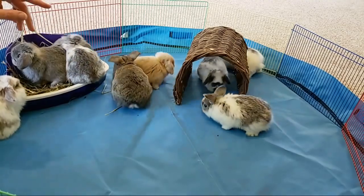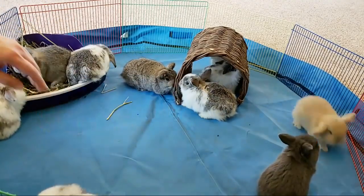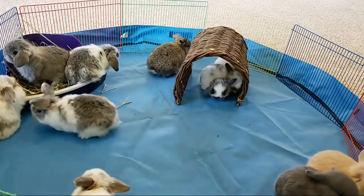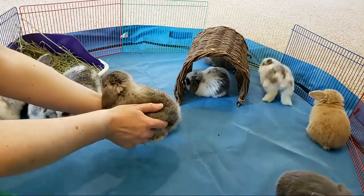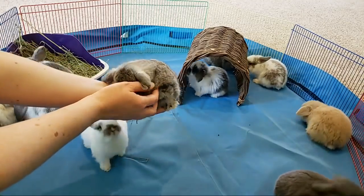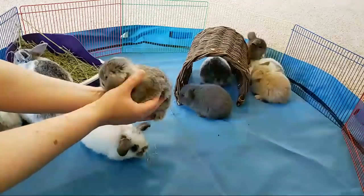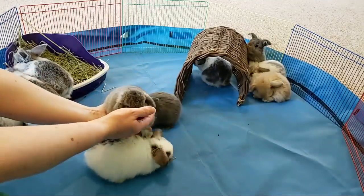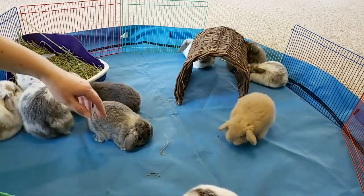And then Hazel's other babies, she has 2 broken chinchillas, which are the same color as she is. And then she has a solid chinchilla. This is probably my favorite of her litter. Hopefully you guys can see that. This one is probably, I would say, one of the most curious of the 5. Will beg for oats very well.